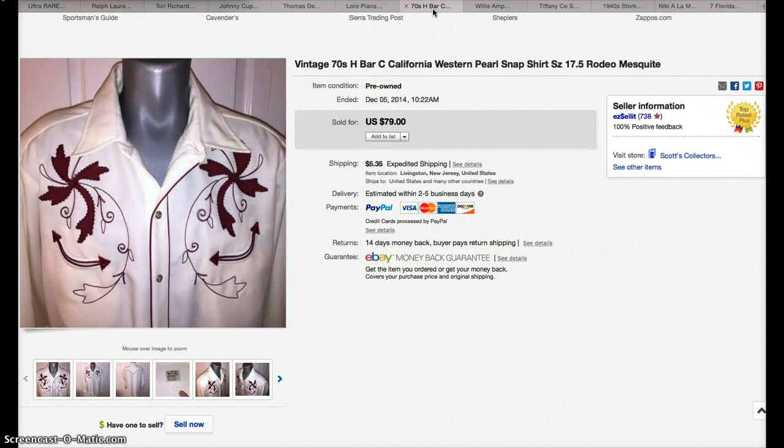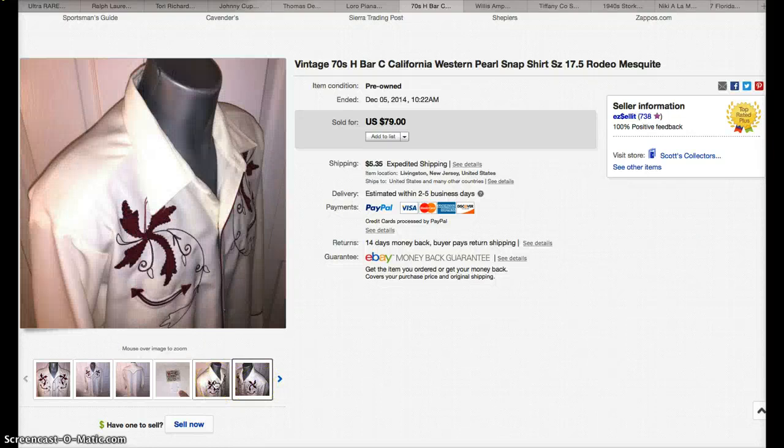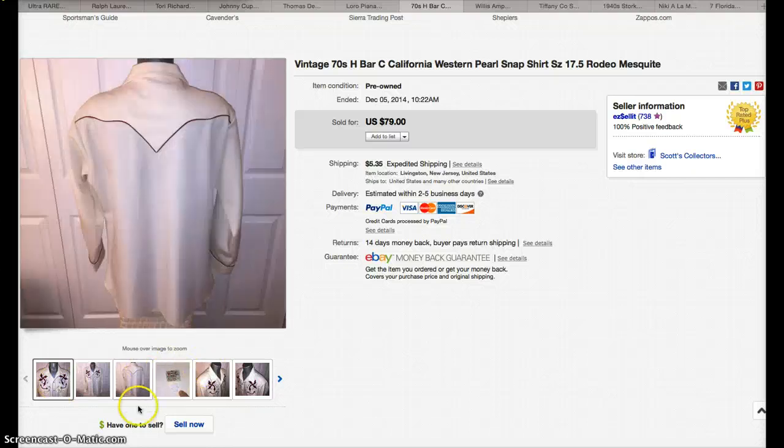This brand I found in upstate New York, and it's from the 1970s, an H Bar C California Western pearl snap shirt. It was marked $10, but the seller let me have it for $8 because it had a stain on it. I put it in the wash when I got it home, and I got the stain out, and got it for a buy it now of $79. And for an $8 investment plus a little laundry, this is the brand. It's H Bar C, and this particular one was a size 17 and a half, so it was a big size, and it brought in $79.